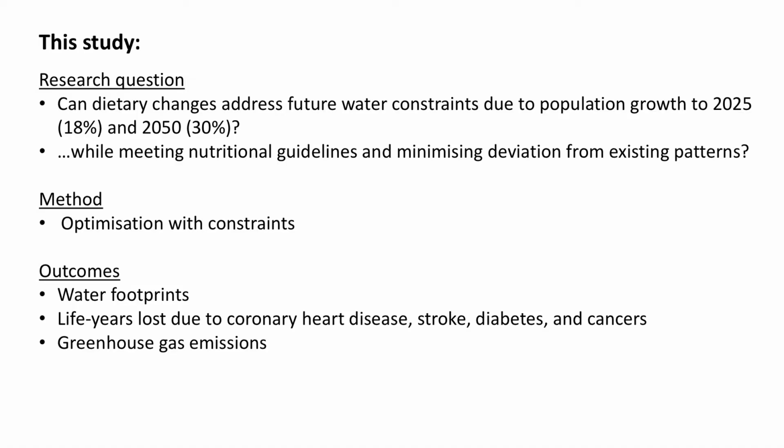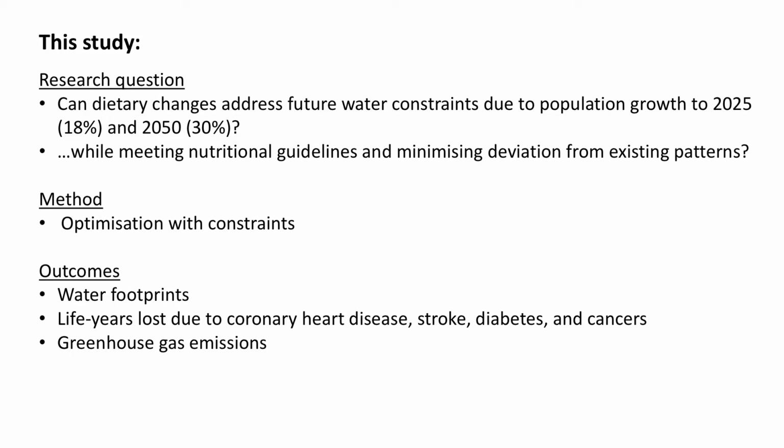So this optimization study had a couple of key research questions. The main one was, what could we do in terms of changing the dietary patterns to address future freshwater constraints due to population growth up to 2025 and up to 2050? But at the same time, of course, we want to meet nutritional guidelines and also minimize deviation from existing patterns. And that's where we hope we can come up with some changes that are broadly realistic.